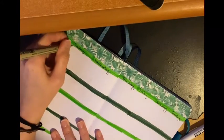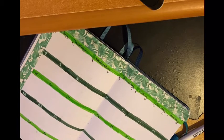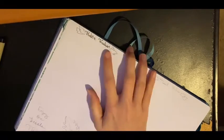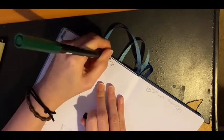While numbering out these days, I decided that for the darker greens, I would go ahead and use a white gel pen for that. Moving on to the habit tracker, I just decided to do this simple little label of a habit tracker and then just drew the leaves right beside it just to make it pretty plain.